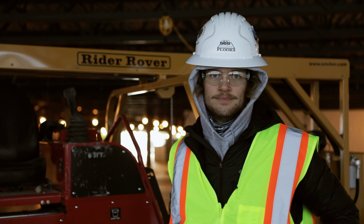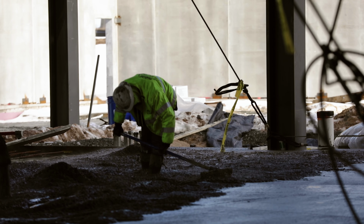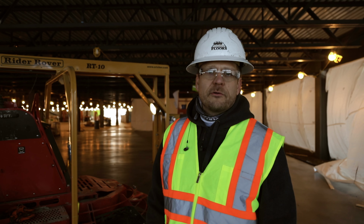Great for moving other small pieces of equipment around. We have a fuel cell on site that we're able to pick up and move around with this. At S&S Concrete, we own multiple units. We would highly recommend it to anybody that has the big ride-on trowels. It makes life easy, makes life safe. It's a great investment, great tool for your company.